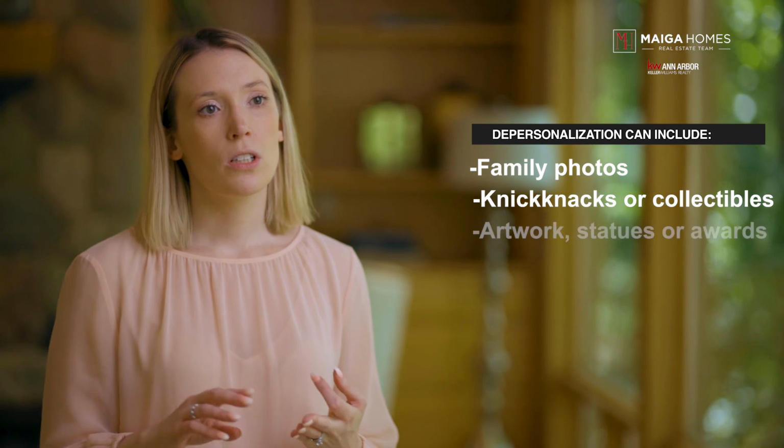Depersonalization can include items like family photos, knickknacks or collectibles, artwork, statues or awards, bedspreads, curtains or accent pillows, non-neutral color themes, wall murals, or wallpaper. What every home needs to do to depersonalize will vary and should be discussed in more detail at our moving consultation.